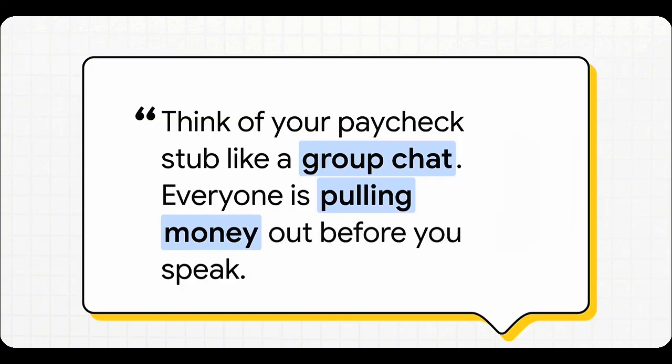When it comes down to it, this is probably the best way to think of your paycheck. It's like a group chat, and before you even get a chance to say anything, the IRS, the state, Social Security, they've all taken their share. Your job is just to know exactly who is in that chat and why they're there.